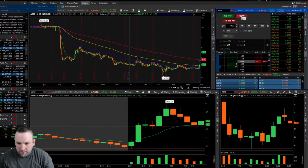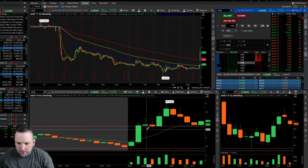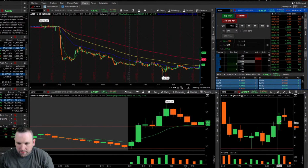It's starting to come back down. I'm just going to get out of this. So 79 cents. You can see on the 1 minute it came up and hit 5.15 and it just hit it once. It came right back down. I wanted to see it break through 5.15, but oh well.